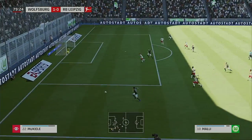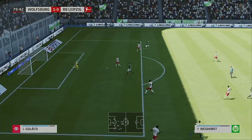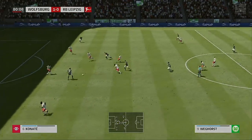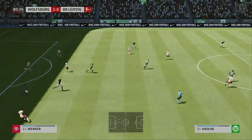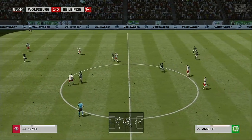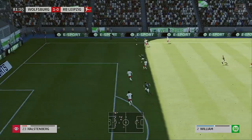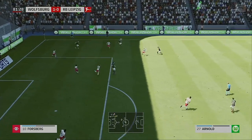Arnold. And time for the defender to clear the cross. Arnold. Trying to thread a pass through, but not successful. Got some strength, hasn't he, to shield the ball like that. That's very good shielding of the ball. Can really get at the opposition here. Working hard just to see maybe a sight of goal.